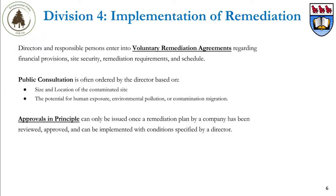So Division 4 establishes the implementation of remediation and who is responsible. So directors and responsible persons enter into voluntary remediation agreements regarding financial provisions, site security, remediation requirements, and the schedule for remediation to take place. Public consultation has to happen based on the size and location of the contaminated site, along with the potential for human exposure or environmental pollution, or the potential for contaminated migration.